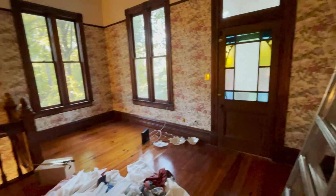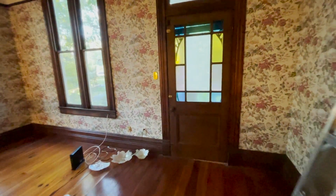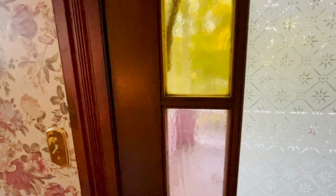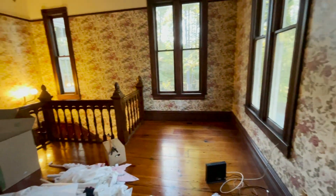I don't think that's original stained glass. They told me that was original, but I don't think so. I was looking at it, I was like, I don't know. Maybe some of you guys are experts on Victorian or 1890s architecture or whatever. It just seems a little plain to me, but maybe it is. They told me it was. The door feels heavy. It's pretty solid. I don't know. But that's it.